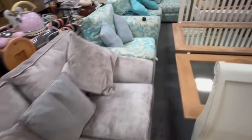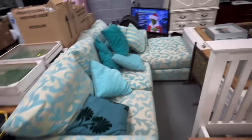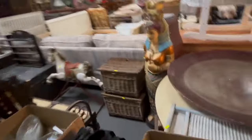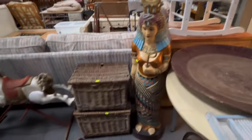These suites are nice. And then what about this really quite cool looking corner sofa there, and another bed at the end. Then at there, we've got some display cases. And then in the corner, you've got more chairs, displayed things and that there. Let's come around here. Let's have a look at what we've got in there. And then you've got this one, which is pretty cool as well, as you can see.